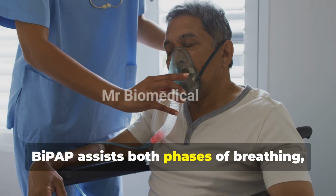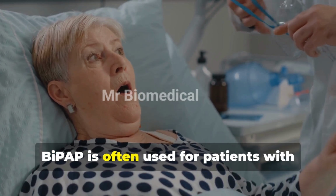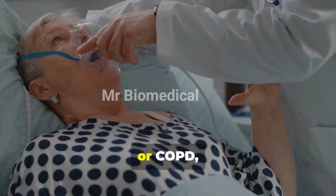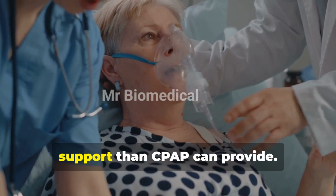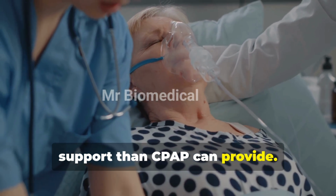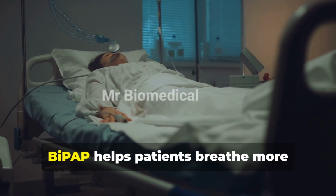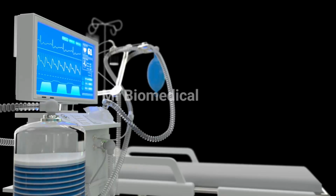BiPAP assists both phases of breathing, making it more comfortable for the patient. BiPAP is often used for patients with chronic obstructive pulmonary disease, or COPD, or those who need more respiratory support than CPAP can provide. By providing different pressures for inhalation and exhalation, BiPAP helps patients breathe more effectively and comfortably.